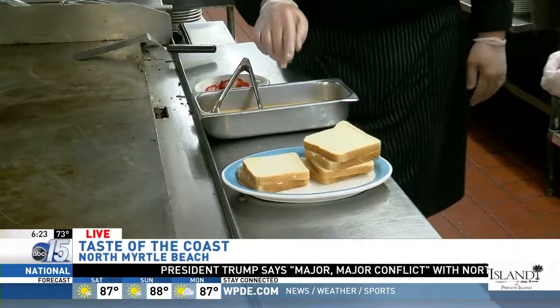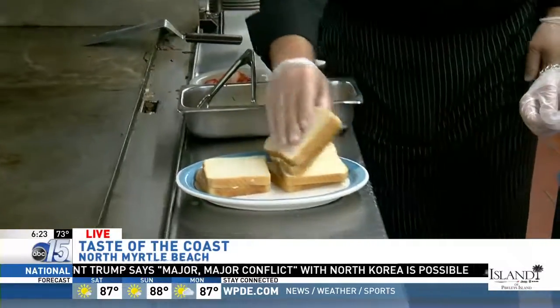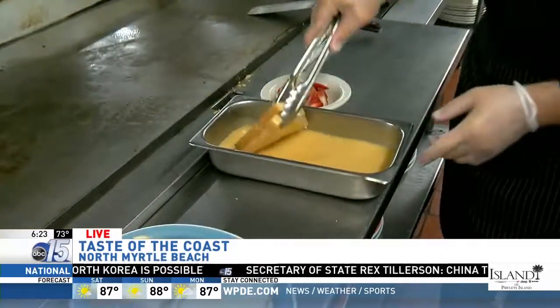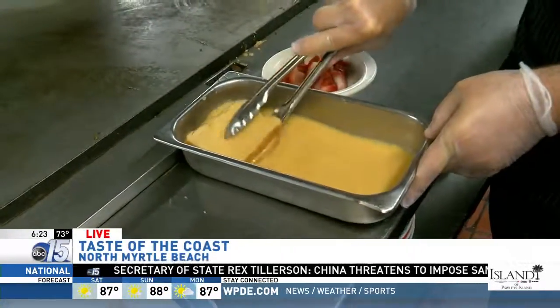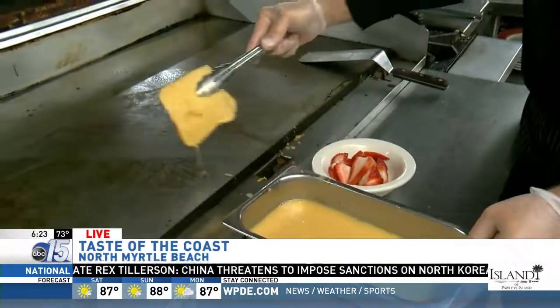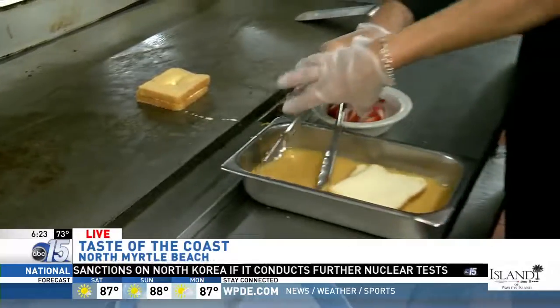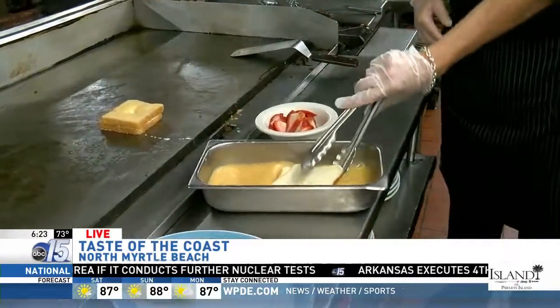We got our French toast batter here, so what we're going to do is take a French toast, which is already stuffed, and we're going to batter it, and then we're just going to put it on the grill. All right? Yum. Here we go. All right, so put that in there. Yep. Flip it. Oh, this is going to be delicious.